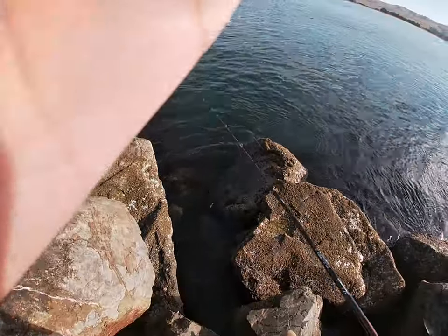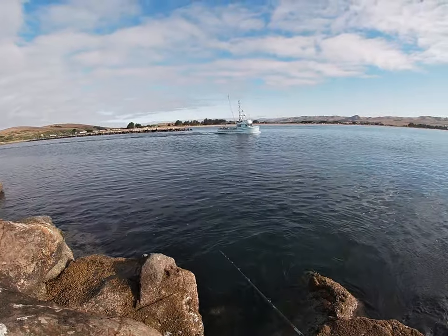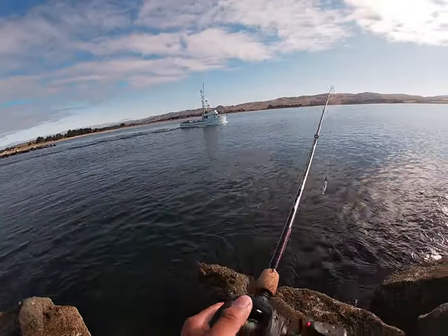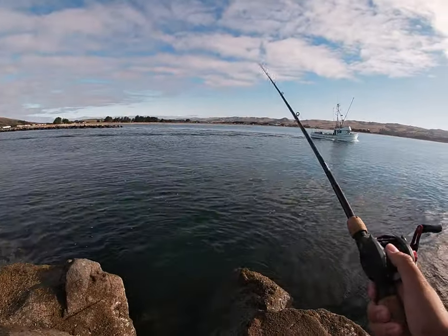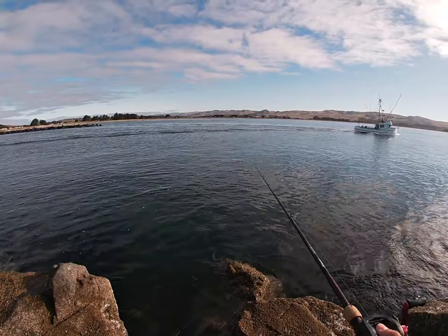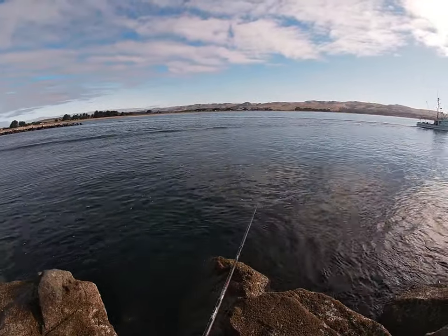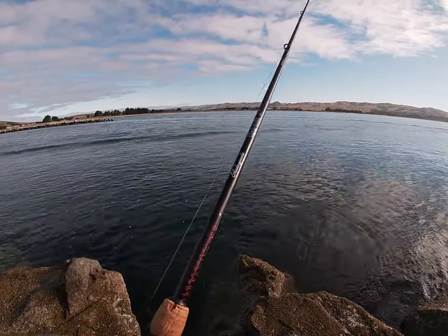Hopefully you can see that. It looks nice in the water. Yeah, so what I'm doing here, I'm just letting it hit bottom and slow retrieving back. Like always, just let it hit bottom. And you can bounce it back, slow retrieve back, whatever you like.